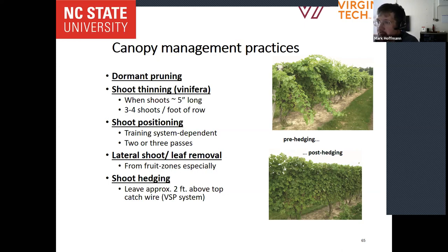So on a low wire system, dormant pruning, of course, is for all of them, you know, muscadines or vinifera or French American hybrids. And then in vinifera only, you would do shoot thinning and shoot positioning and leaf removal and lateral shoot removal. Those are tasks which you do in a vinifera vineyard. And then you do hedging. Hedging, again, needs to occur with every grape, no matter what it is. A muscadine grape, you need to hedge a little bit more often than a not that vigorous vinifera grape.